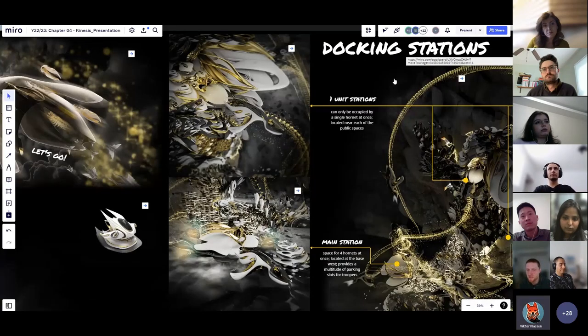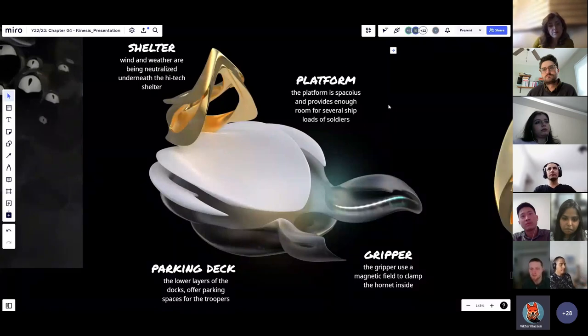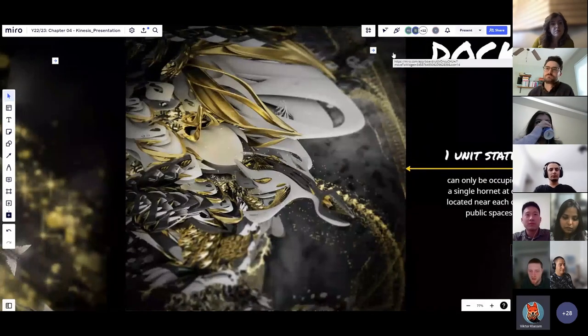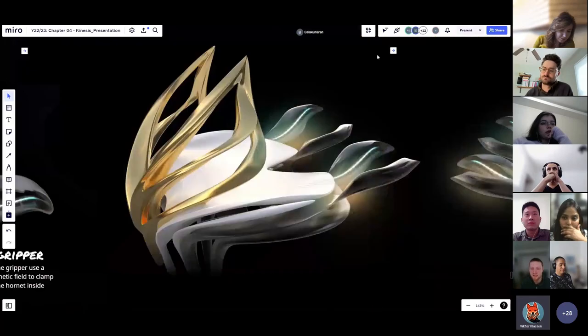There are three types of docking stations spread strategically across the settlement. They receive the rear end of the hornet with grippers through a magnetic field. The lower levels are used as parking decks for the wasps. The single unit docks make the three public spaces of the amalgamation accessible for everyone. The two unit dock at the base gate east is used by ships that secure the perimeter.